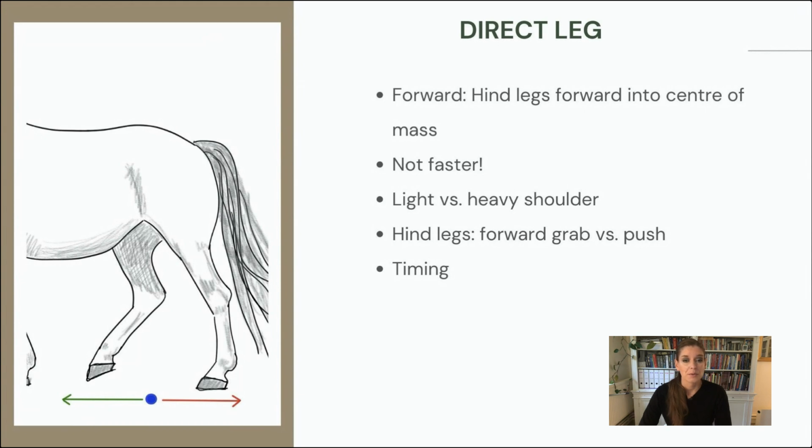So I usually don't try to use my whip aids in the sense of hop, hop, go faster. I try to do that with my body language and energy. And you can really tell the difference between faster and a better forward grab by whether you actually get the horse lighter in the shoulder or more heavy. If they just go faster and have more backwards push, then they get heavy on the shoulder. And when you have more of a forward grab, they actually get lighter in the shoulder.